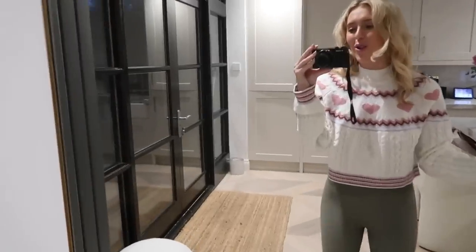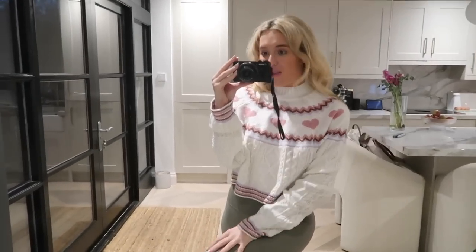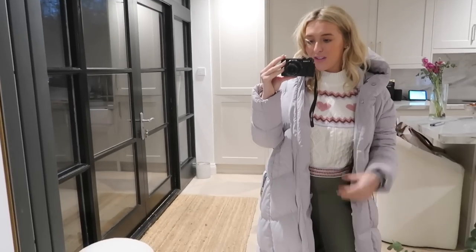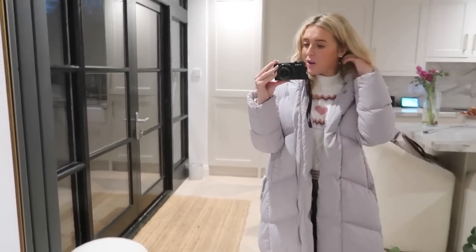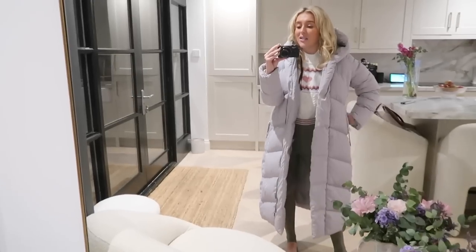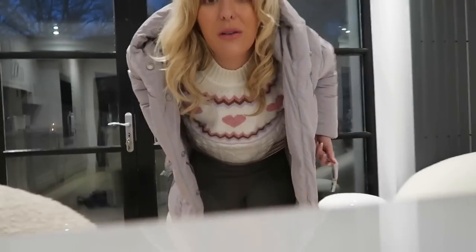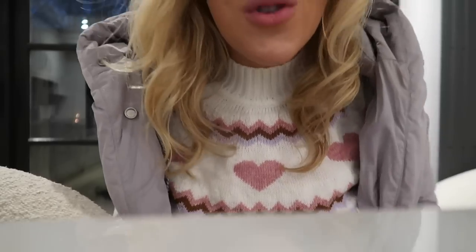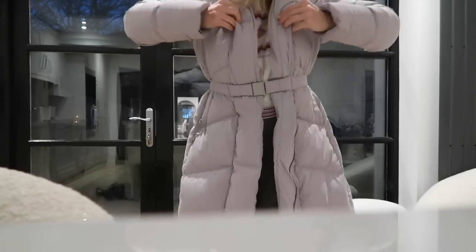I said we were on to some more ski stuff. Oh my goodness. Is this not the cutest thing you've ever seen? With the little hearts on it. I had to show you my new Canada Goose with this underneath, because I actually think the colors go so well together. You may have seen it on my Instagram. I'm wearing it literally every day. I need to save it for my ski trip, but I'm wearing it every single day. I absolutely love it. Let me just show you it fastened as well. Oh, look at the hearts, you're so cute. Okay, so it's just got a little thing like that, fastens.